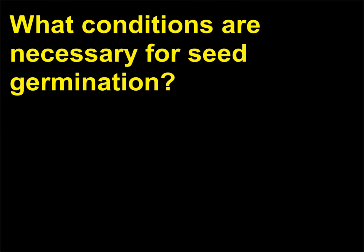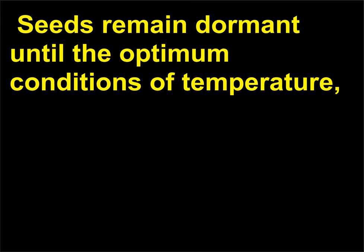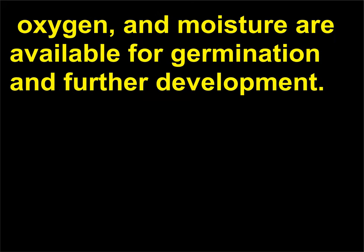What conditions are necessary for seed germination? Once the seed is protected and enclosed in a seed coat, it ceases further development and becomes dormant. Seeds remain dormant until the optimum conditions of temperature, oxygen, and moisture are available for germination and further development.